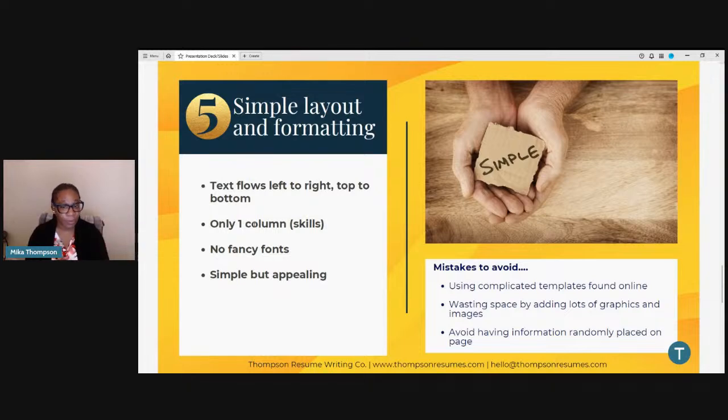Use a very simple but appealing font, just like the examples that I gave. So again, Arial, Garamond, Calibri, that's it. That's all. You don't need to overcomplicate the layout, the format. Avoid putting a lot of graphics, a lot of pictures in there. Those actually waste space, and it hinders your ability to communicate all of your value and all of your experiences and all of your skills. So stay away from that.